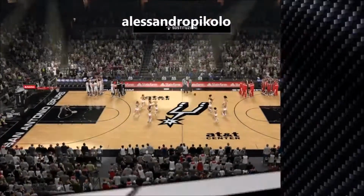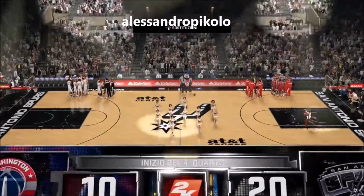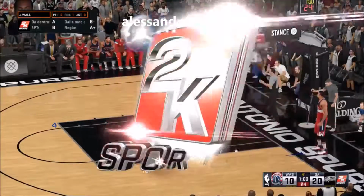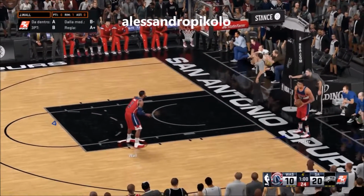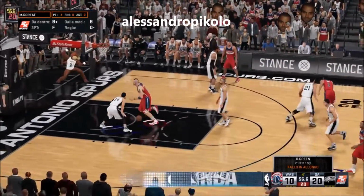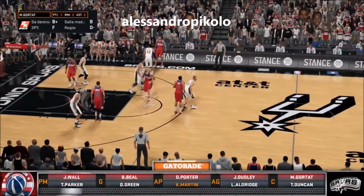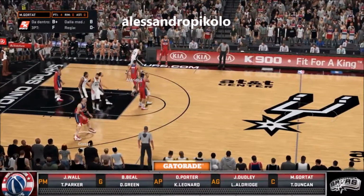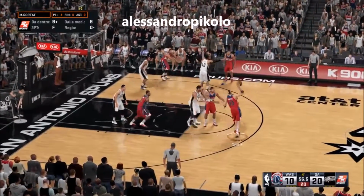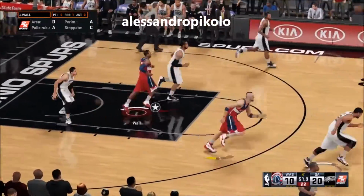Well, welcome back as we get set to start the fourth. So on the floor for Washington, the great pair of Wall and Beal are at the guard spots. Gortat is out there with Jared Dudley, and it's Porter in at the 3 spot. Here is Gortat. Will not go. This is off the front iron.